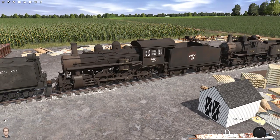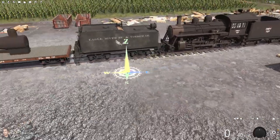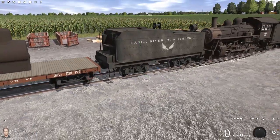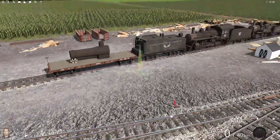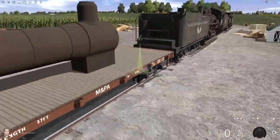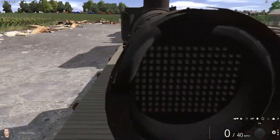10 wheeler there, however, it is not a Canadian national. Light Pacific. Here we've got one of my favorite routes for trains, which is the Eagle River. However, I thought it was a really cool railroad, so I put it on this railroad to remind me of it. And here we've got just a flat car with a cool little boiler.